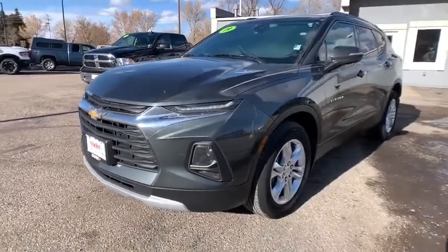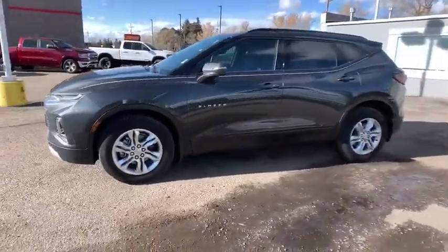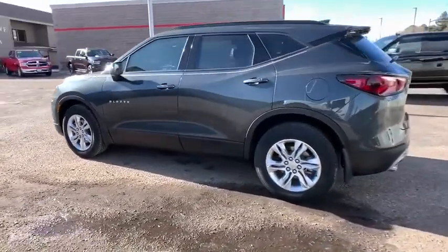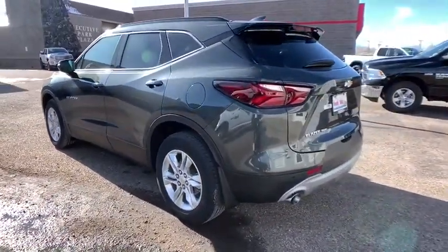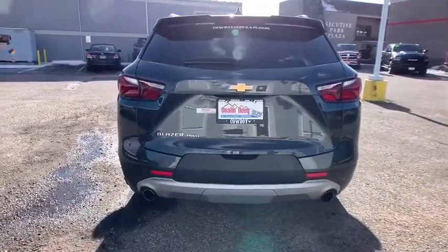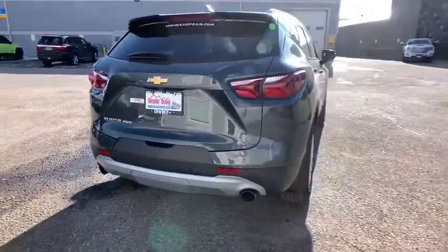Make a great choice today with the 2019 Chevrolet Blazer. Chevrolet Blazer is fun to drive around town, comfortable to ride in, and decently capable off-road. This vehicle has less than 15,000 miles. Here are some of this vehicle's great options.